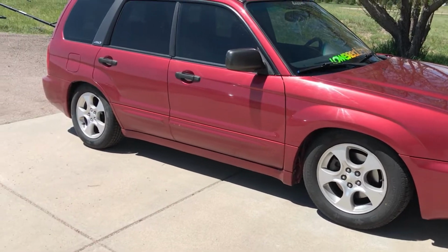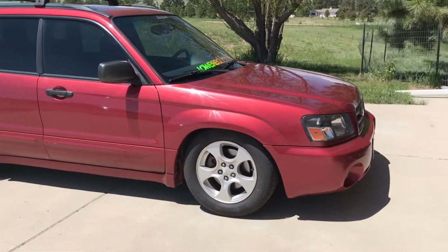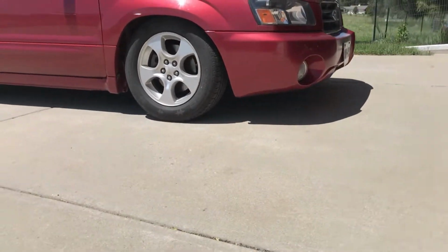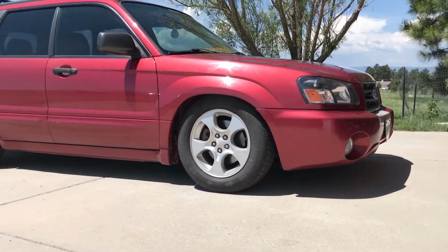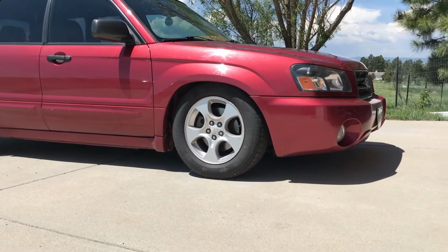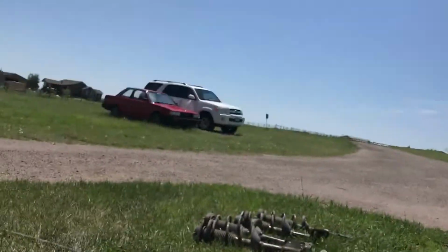And for now, the Subaru build is going to be put on hold until I actually move into my new place, where I'm not putting 800 miles on in 3 weeks. So Subaru is going to be put on hold for a while. The Sentra is going to be getting rebuilt, or I'm going to be doing an engine swap. Not too sure yet.